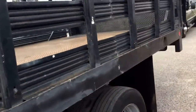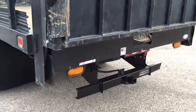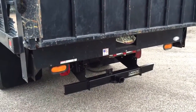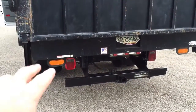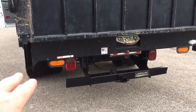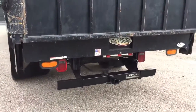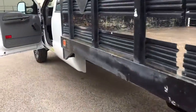Here's the toggle switch for that light deal in the back. That's what you get back there. I wonder, can you see it through the video? How interesting is that? I can't see it through the video. It doesn't pick it up. Those two yellow lights are flashing, but you can't see it through the video, I don't think. Maybe you can. I don't know. It's kind of interesting.